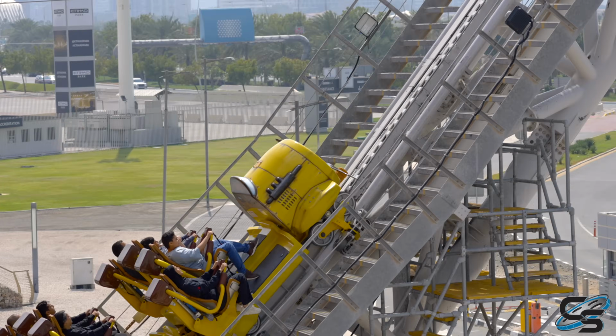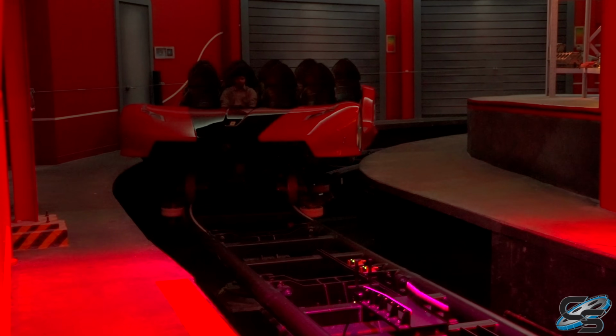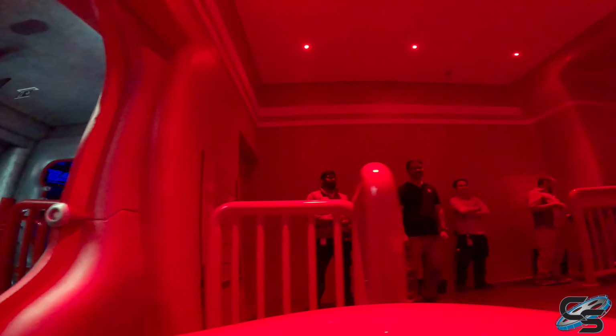Because even though we encountered some rough operations at Ferrari World, this seemed to be the one team that was consistent about trying to load trains quickly. And let me just say, there are a lot of ride ops that would work this ride. It was a huge team, and I'll talk about why that might be a problem a little bit later on. But let's get into this layout.